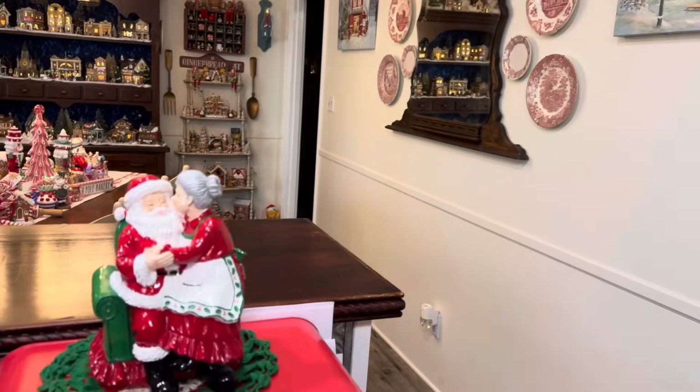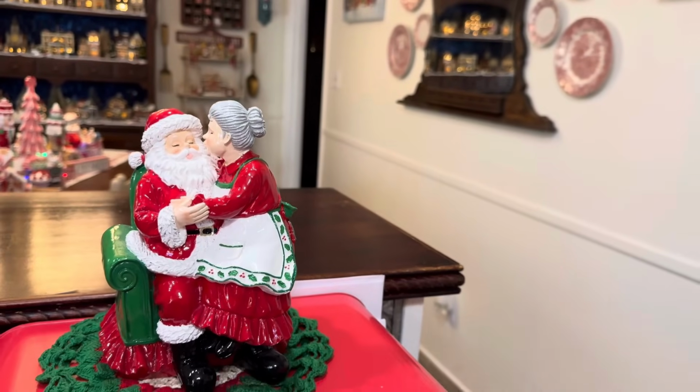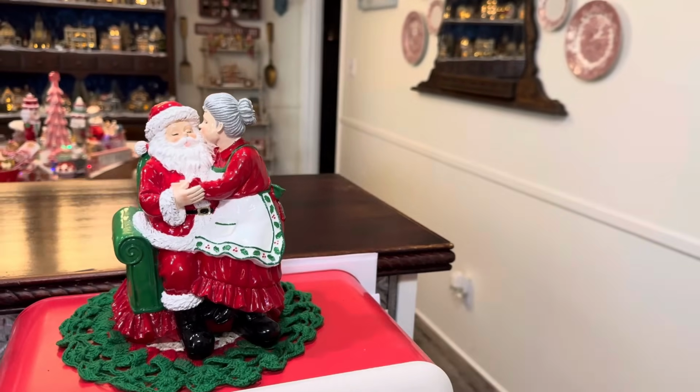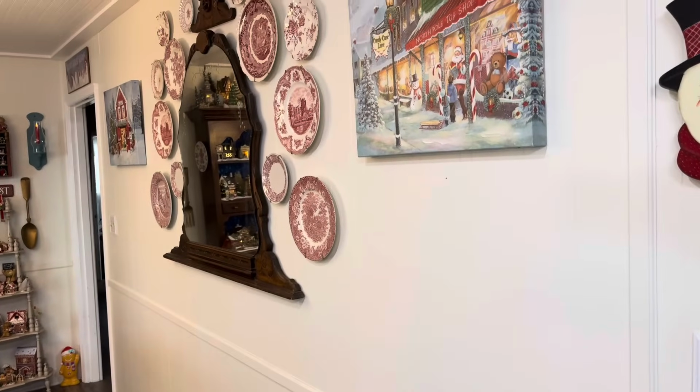Show them more. And I haven't gotten around to spraying that with the matte spray. I think I'll just leave it the shiny. I mentioned that in a haul video when I bought it.